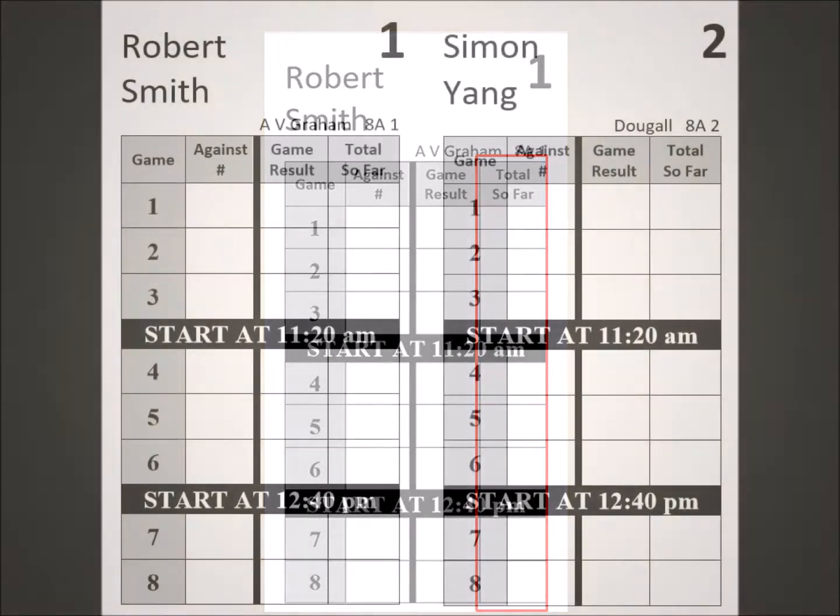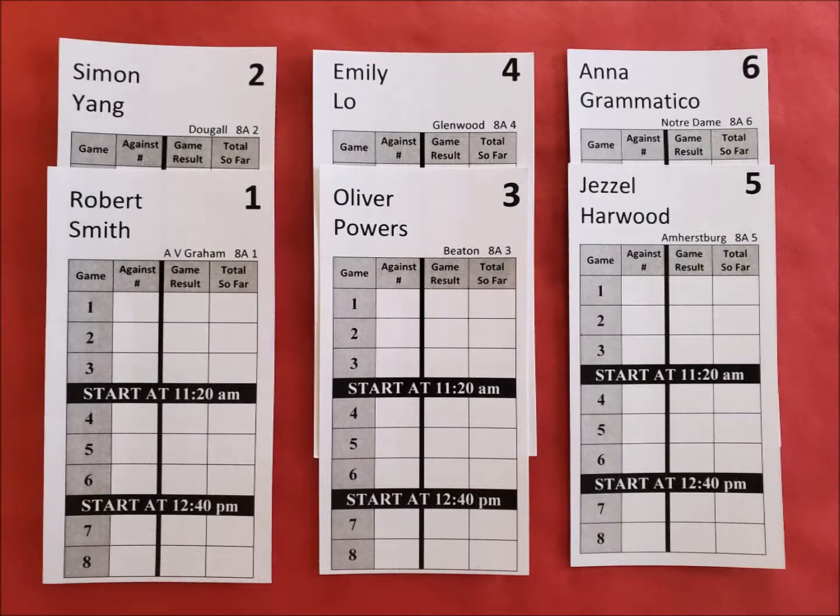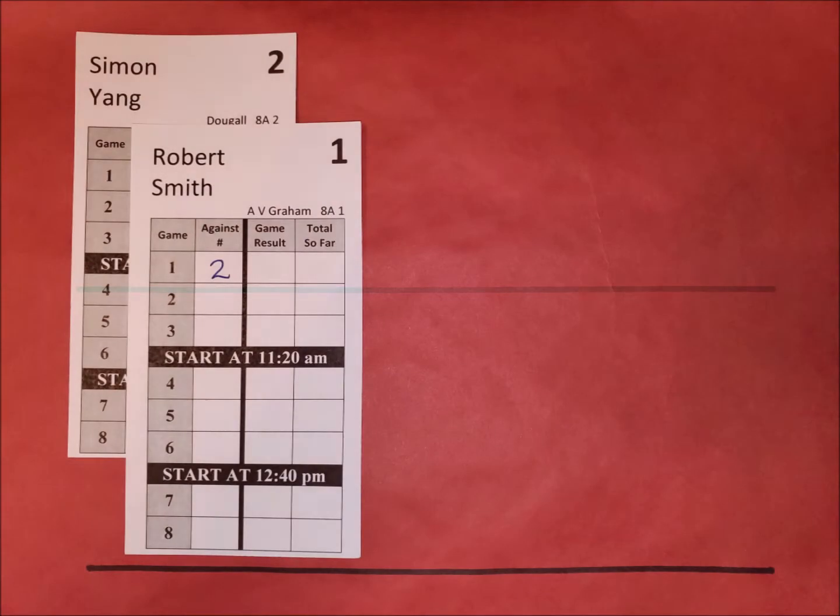To begin the day, we will announce the very first pairings. Player 1 will be paired with player 2. Player 3 will be paired with player 4. Player 5 will be paired with player 6, and they will continue to be paired in that pattern until all players are matched. On your table, lay out your cards as though there is an imaginary line running across the table from left to right.